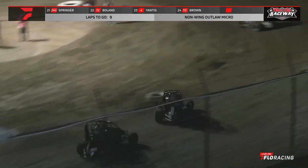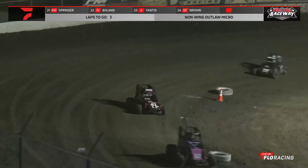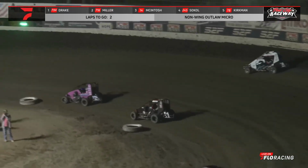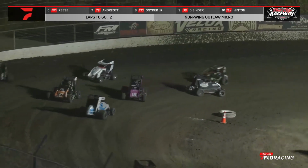Here comes the 14 car, McIntosh. McIntosh, a hard charger through the field as well. Miller back by a couple car lengths. Drake doesn't know that, however. He just knows the other 71 cars behind him somewhere. Where? Could be close, could be far. But as far as he's concerned, he's got a wreck in front of him.